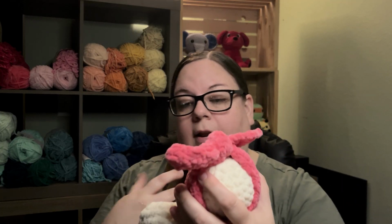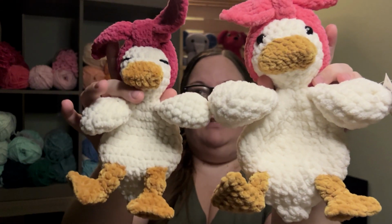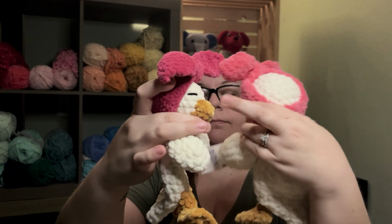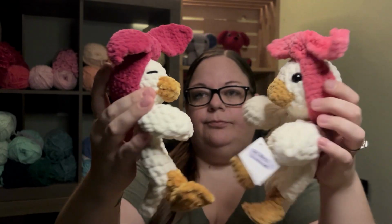So when I made a couple more, I did embroidered eyes, but I also wanted to see how small they would be, what the size difference would be if I used Parfait Chunky instead of Bernat Blanket. So this is your Bernat Blanket size. This is the Parfait Chunky size. So not much of a size difference. A little bit, but not so small to where they're too small.